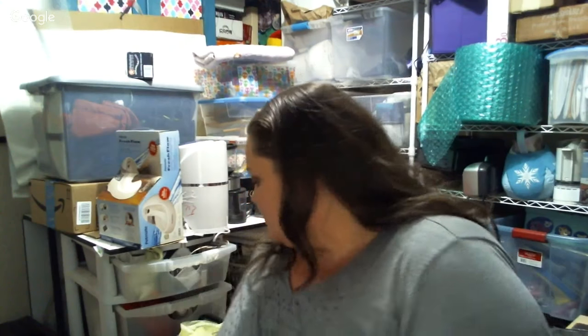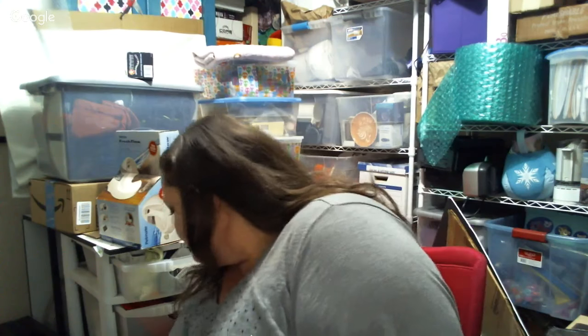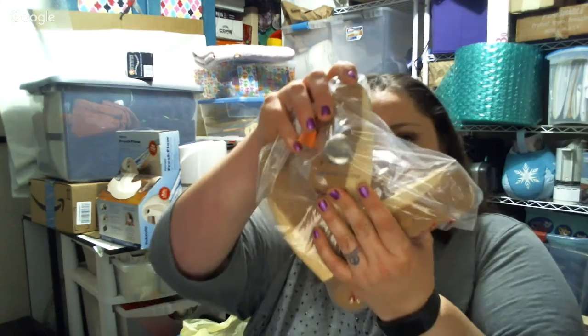Okay, back to the haul. I don't even know if these are worth anything. They were $1.91. These are Johnston and Murphy shoe inserts to make sure their shoes do not get messed up. I bought them halfway because I knew if they weren't worth anything, I could just use them for shoes that I have here that are for sale.